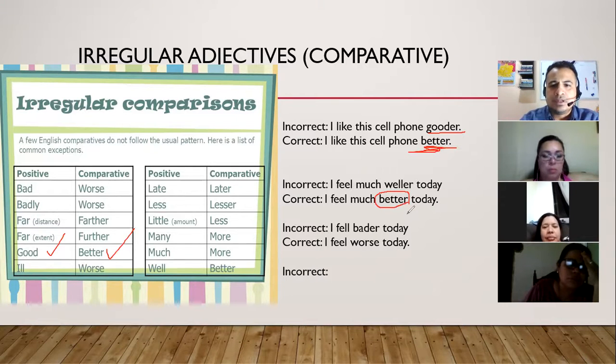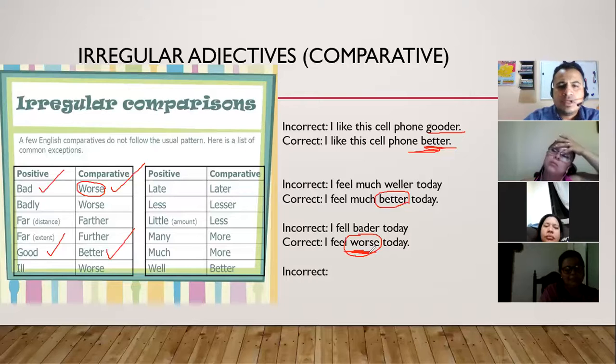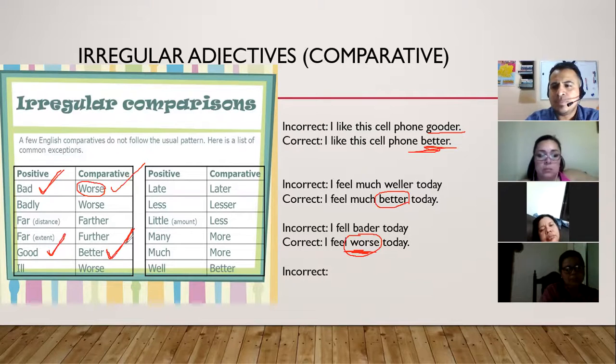Okay? Incorrect. I feel badder. No. Adjetivo bad. ¿Cómo se escribe comparativo? Worse. Estas son solamente excepciones a la regla, porque normalmente se escribe el adjetivo solamente poniéndole ER. Pero en este caso, estos son irregulares. So, you say, I feel better today. No, I feel worse today. Okay? Very good. So, solamente para excepción de algunos, por lo que más usamos son bad, el comparativo es worse. Good, el comparativo es better. Okay? Ese es el que se usa más, la mayoría de las veces.